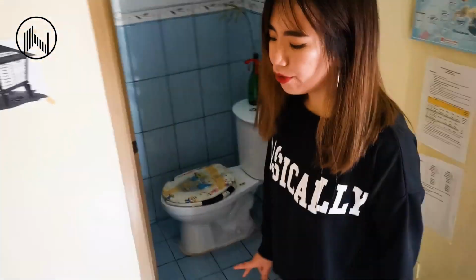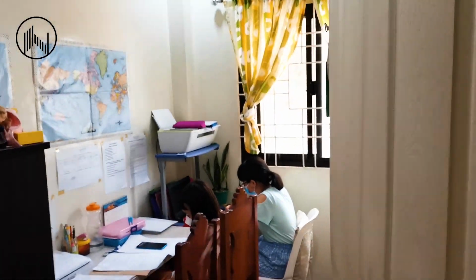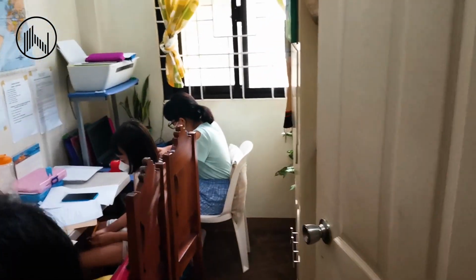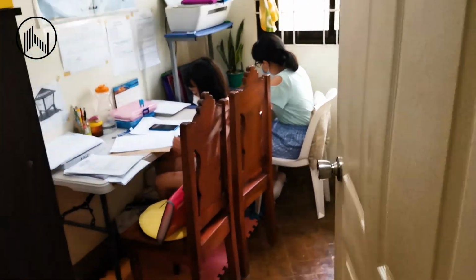Now let's move on to the last room in the house. So this room is just a room. Wala siyang CR or toilet and bath, pero this is very nice for those children who are studying. Pwede siyang study room, pwede rin siyang work area, workspace. At meron rin siyang built-in closet. Let's go back down.